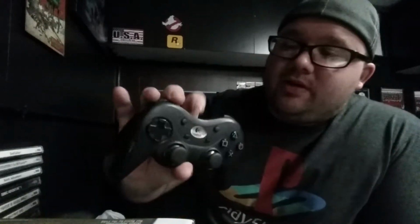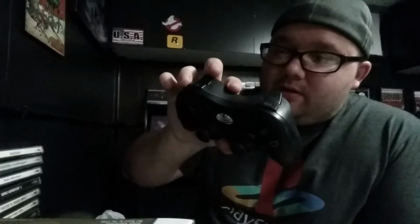I believe it's a PlayStation 3 controller, like off-brand. I have yet to test it. Could be PS2, but the reason I think it's PS3, first of all, there's no sensor. It does say PS, like PlayStation, but there's no sensor. That's the reason why I think it's PlayStation 3. I don't know, you guys tell me. It does have a slot for AA batteries.